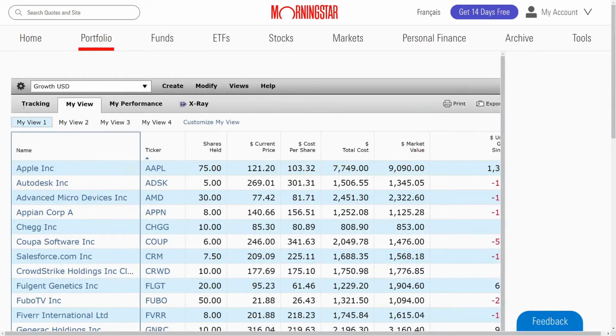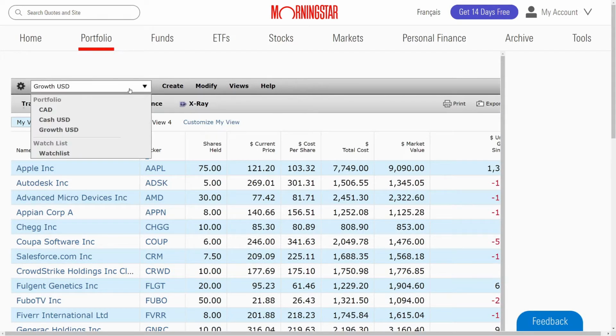So next we've got the growth US portfolio. Now I have shrunk this a little bit more. Instead of having the coin flip US portfolio, I decided to just input it into the growth one, so it's a little bit easier to manage. Of course, we still have the cash portion of this, so the cash will always stay there so that I can keep track of how much cash.